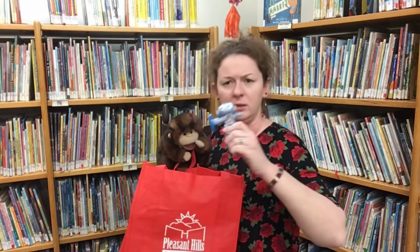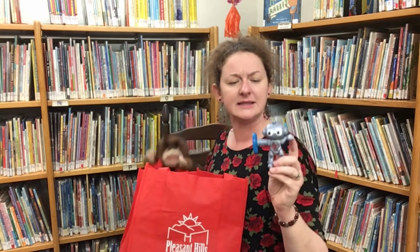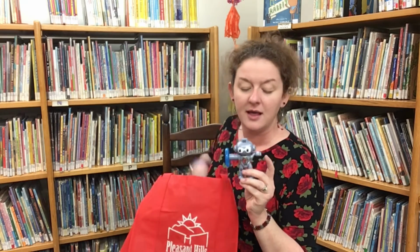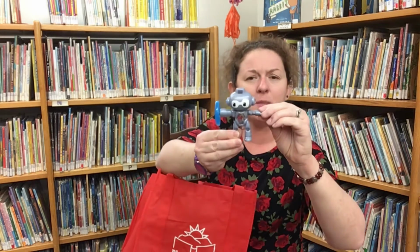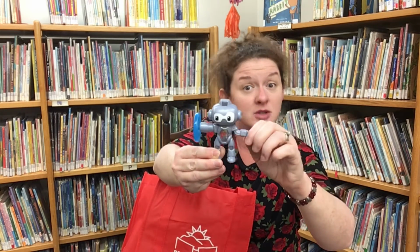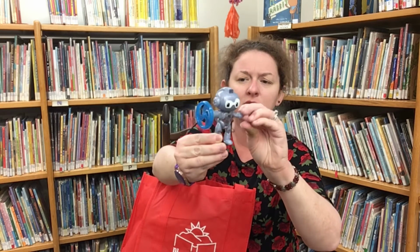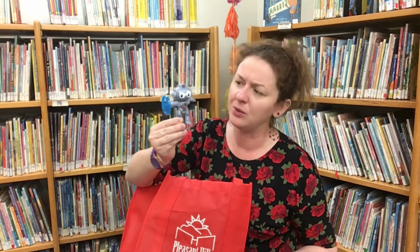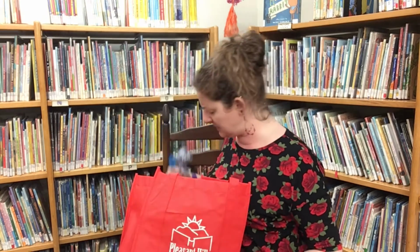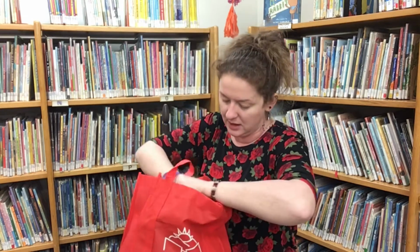Oh, what do you have in there, Mr. Monkey? Oh, do you know what this toy is, friends? Let's see if I can make him work. This is a robot. A robot is a machine that's programmed to do something. So in this case, this robot is programmed to turn this little blue spinny wheel thing, which is pretty cool. Robot.